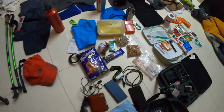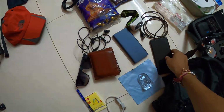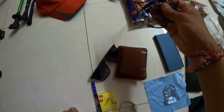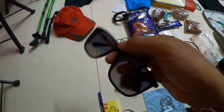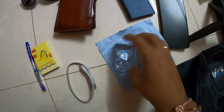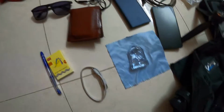Coming to the electronics now, what we have is of course the mobile phone, and I'm also carrying a mobile waterproof pouch, power bank, very much necessary, headphones for listening to music. I loaded some good songs on my phone. Sunglasses, very important, it needs to be category 3, so that you don't get snow blindness. It's very important. I'm carrying a small post-it notes, may be useful, I don't know, just carrying it for fun sake. Of course, Ganpati Bappa here. For others, this is the Hindu god, elephant head god.